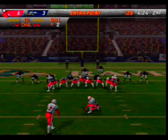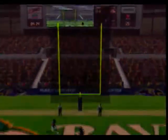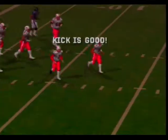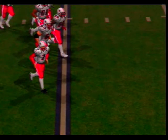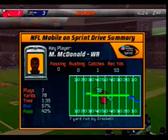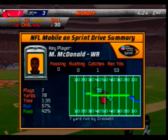Blossom comes in to attempt the point after. The point after is good. Now that's just the type of thing that you come to expect from these guys. They do a really good job scripting the plays that they're going to be running. And they do a great job of executing them when they run them.